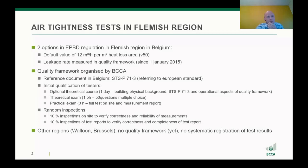If a builder wants to use test results, then the test should be done within a quality framework in the Flemish region. And this started on the 1st of January in 2015, so we're talking about 6 years now. So we have data for 6 years that I can present today. We have a quality framework that is organized by BCCA, and there's a separate technical reference document in Belgium. This is TSTSP 713, and this refers to the European standard with some additional specifications typically for the Belgian system.